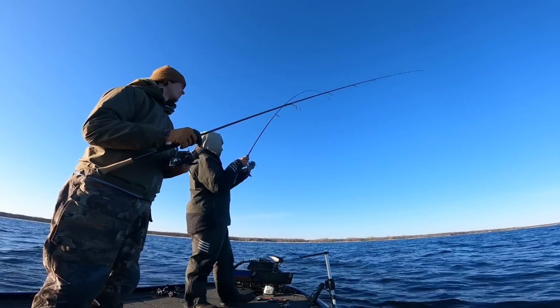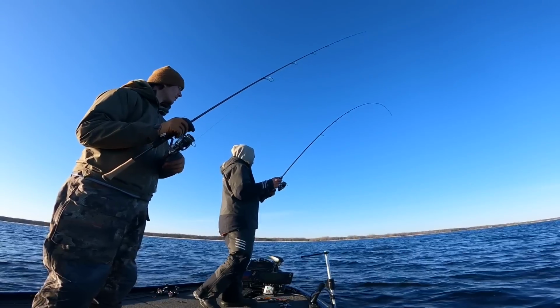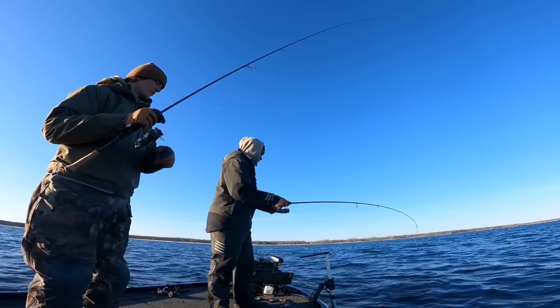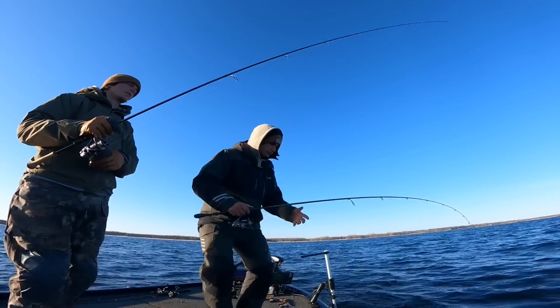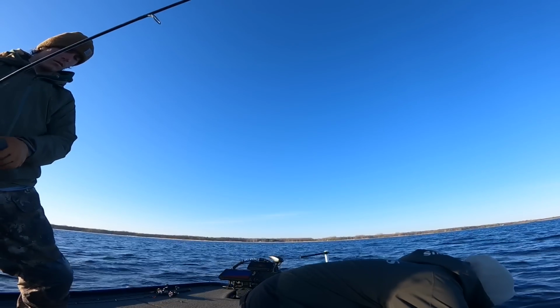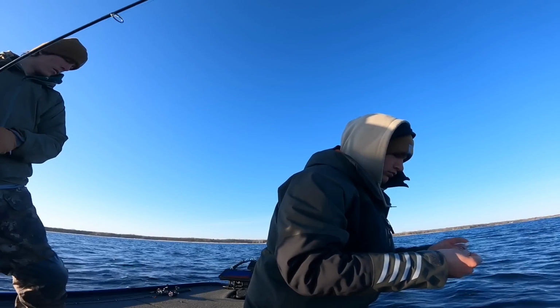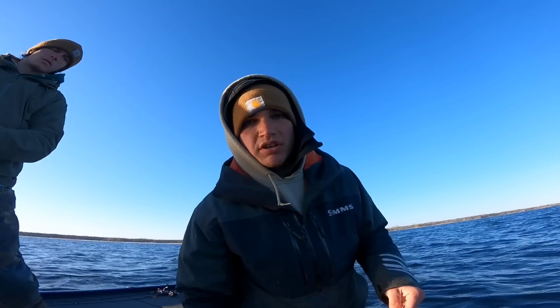Just about to say, if you catch one more fish without me getting bit, I'll take one of those hair jigs. Grab one then. Alright, well, that one shook off by the boat. That's right. Didn't want to get my hands wet anyways.